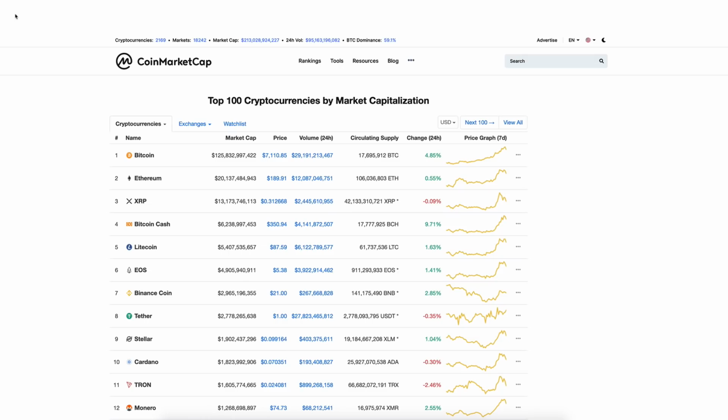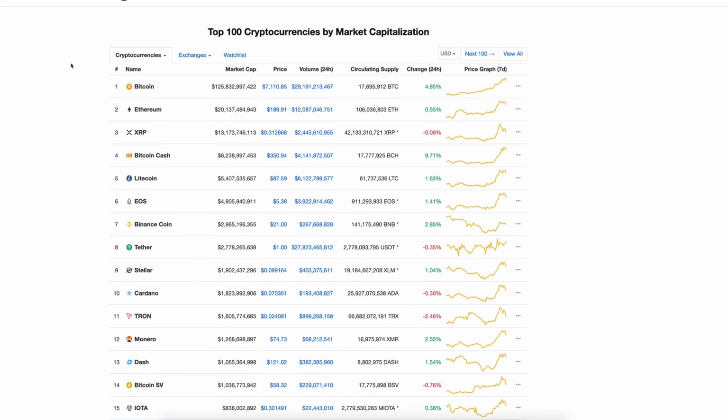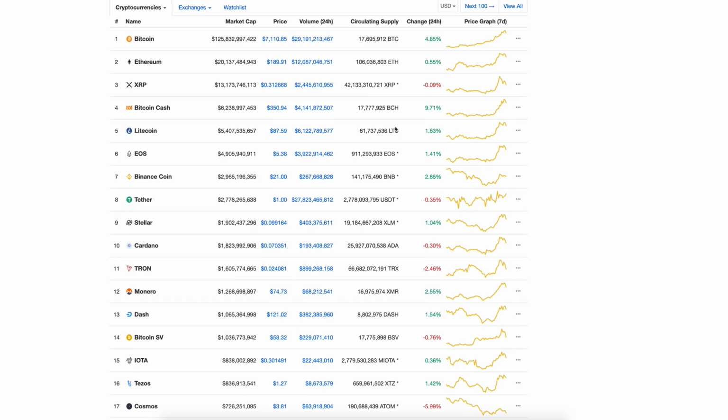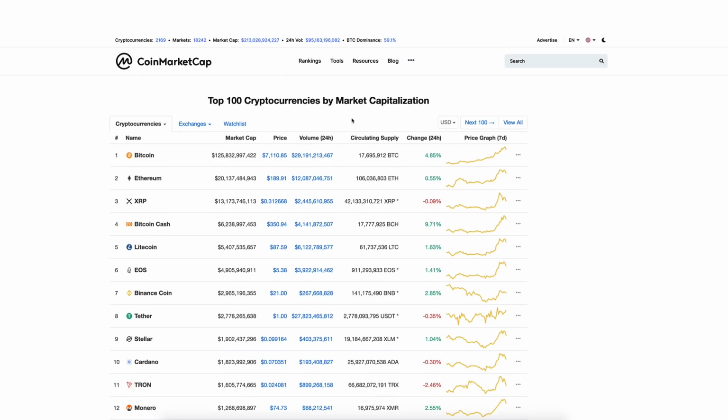Wow, what a day it was yesterday. We saw Bitcoin, Ethereum, XRP. There were so many coins that were rising. Today we're seeing a bit of a cool down. The market is cooling down a little bit, some red and green, not terribly high increases today. The market cap though, just over 213 billion. So we gained some ground there with regards to the crypto market.